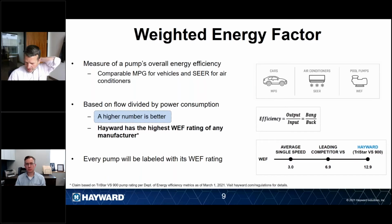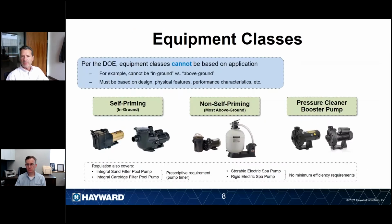Scott, the thing that makes those, like the storable spa pump, not subject to regulation, is it the fact that it's electric? Is that, or storable, or what is it about the pressure cleaner and the booster pumps that makes them not part of the regulation?